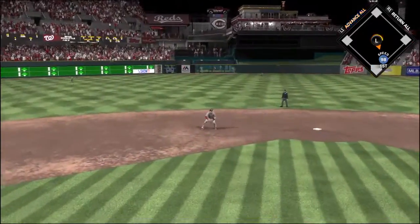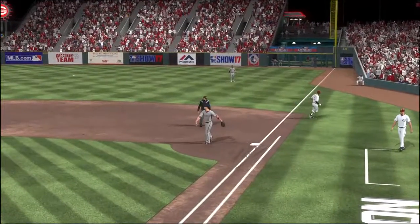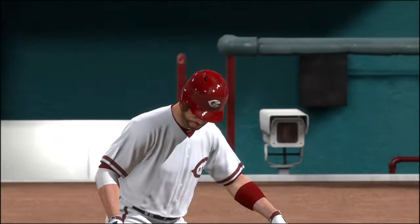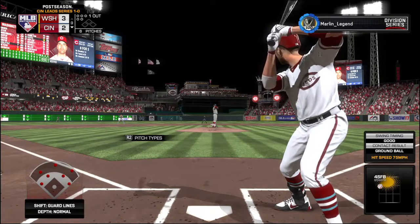Hit on the ground out to short. Turner has it. Throw on to first, so a good comeback there as he gets the first out of the inning. First baseman, number 19. In is Joey Votto now. Hit the ball pretty well in his last at-bat, but it resulted in a line out.